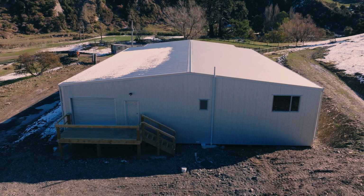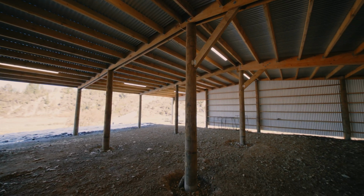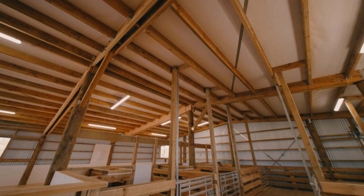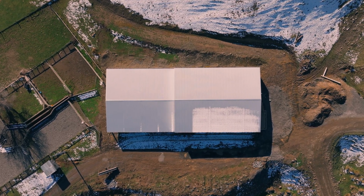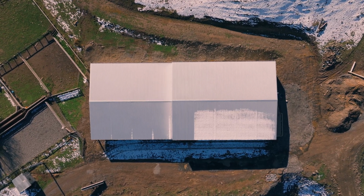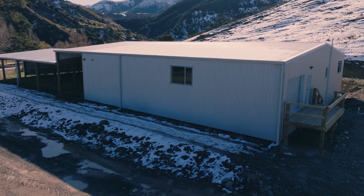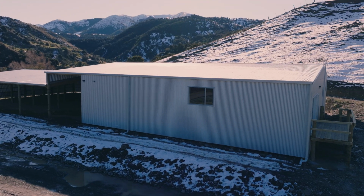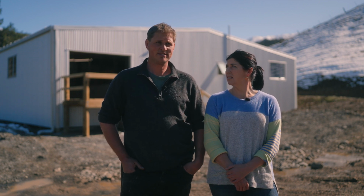Johnny and I know that the Shed Specialist Co have gone over and above in the work that they've done for us. They've really gone into bat for us and made things seamless right from the start to the finish. We're very thankful for the support they gave us through this. We would absolutely recommend the Shed Specialist Co to friends, family, anyone thinking of building a wool shed or a farm building, definitely.